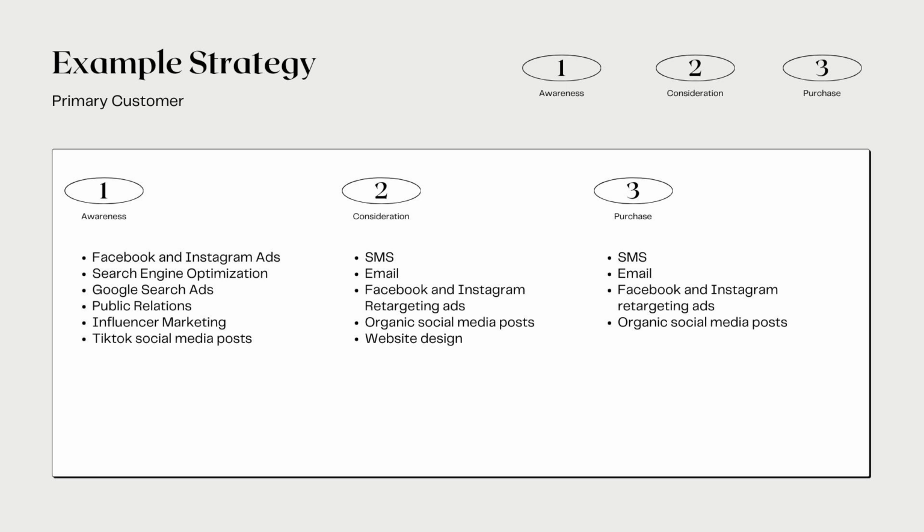posts. For consideration, we use email, SMS, social media retargeting ads, which are basically retargeting people who have interacted with an ad or clicked on our website, and we also use organic social media posts. We also see our website as part of our overall sales strategy. We have a bunch of reviews on our website. We let people know that there is a no questions asked return policy. Basically, anything to help drive people from consideration to purchase.